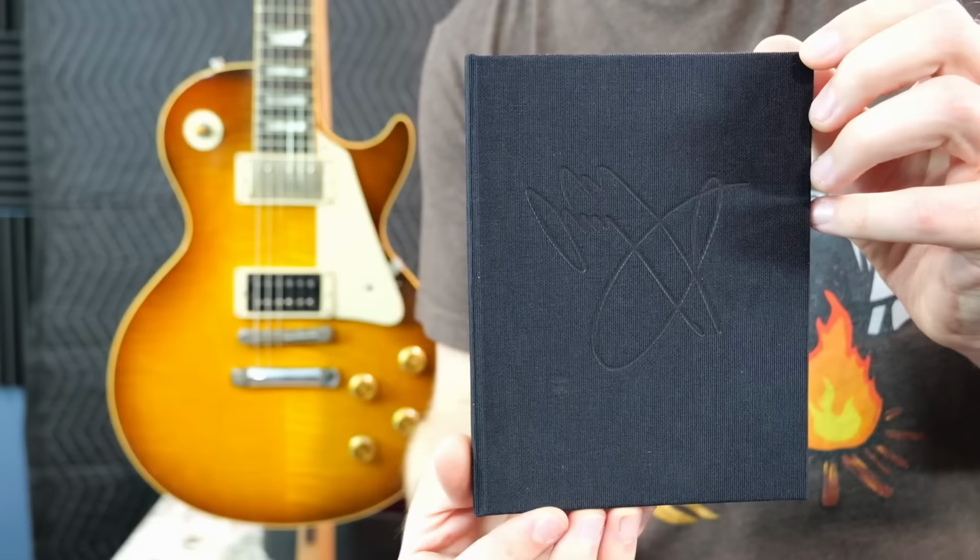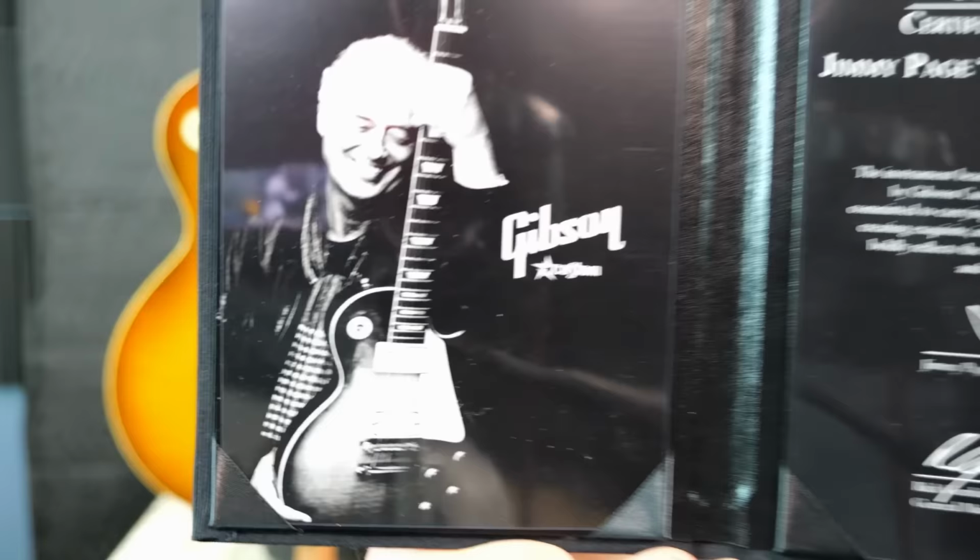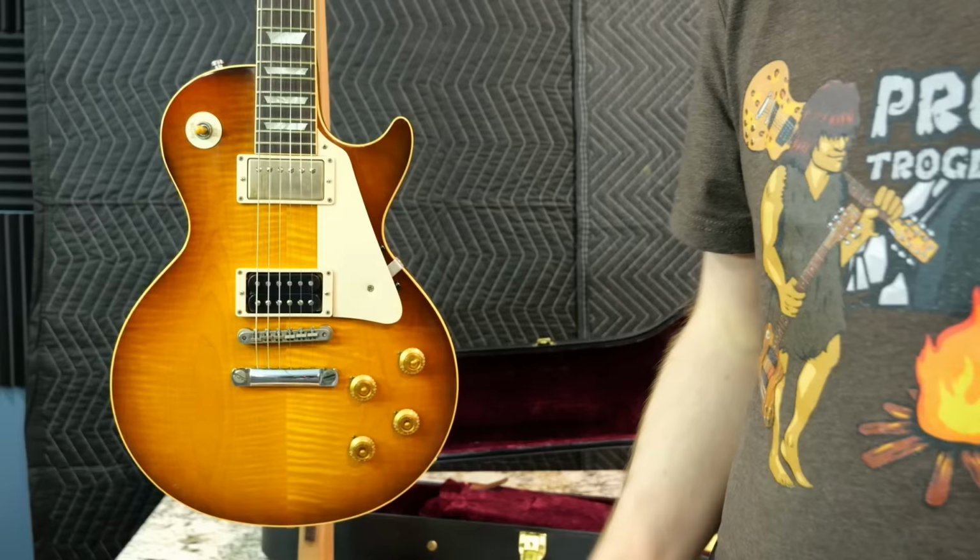So what a fun little piece of history, but what kind of case candy did the VOS version come with? We have a beautiful cloth COA booklet with a Jimmy Page signature on it. Then here's what the interior of that's looking like. We got Jimmy there smiling with his Number Two. Although it looks like we have a double white pickup in it in this particular version versus the double black.